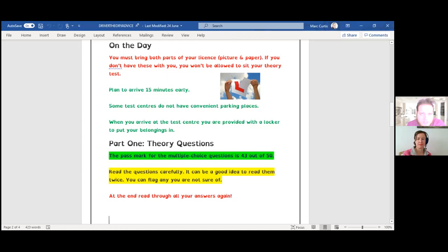I did my theory test in Ballymena. Julie, did you do yours in Larne? No, I actually did mine in Belfast. I'm not sure why, but Larne has a theory centre. I think the closest would be Belfast or Ballymena. I did Ballymena. I was lucky because I got the train up, and it was within walking distance.